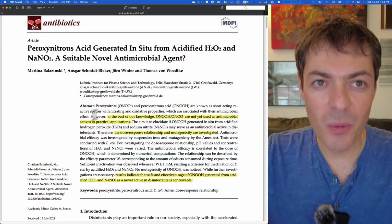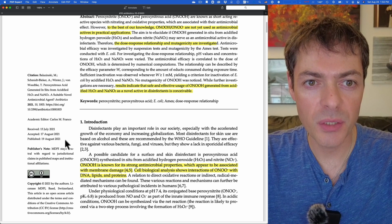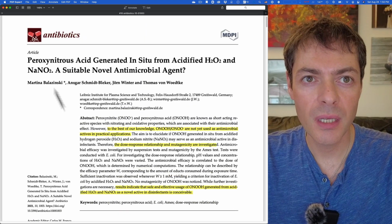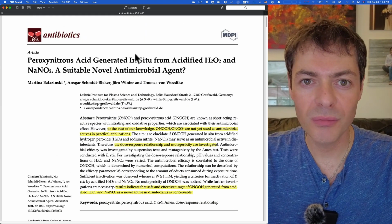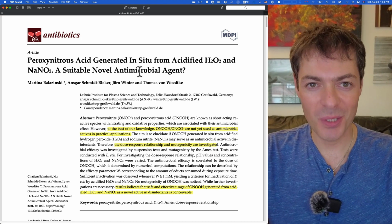And we've always talked about just synthesizing peroxynitrous acid in a solution. And here the team did it. So let's take a look at this paper. It was published very recently, 19th of August 2021, in the journal called Antibiotics. So very interesting place to publish this work.